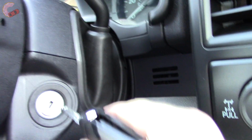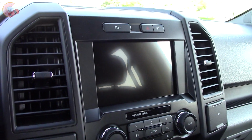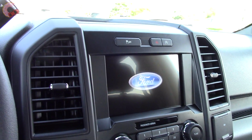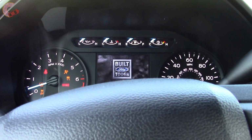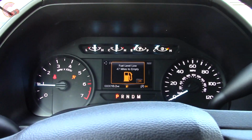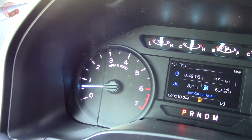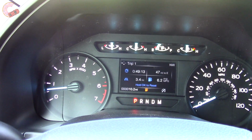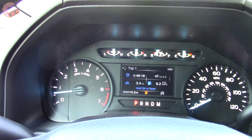So to start, you have to insert the regular key. This 8-inch display with Sync 3 is included with the other STX stuff. The gauges have a very simple design, but you do get a decently sized 4.2-inch multifunction display. It contains a surprisingly comprehensive amount of info.